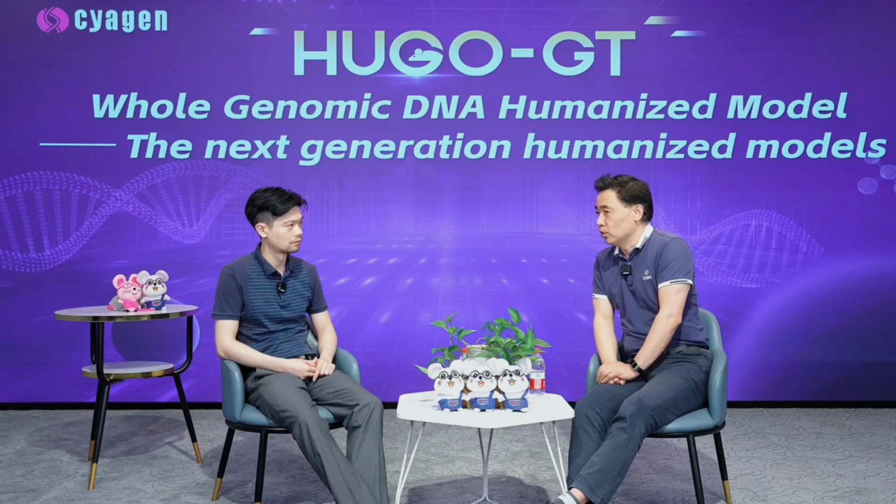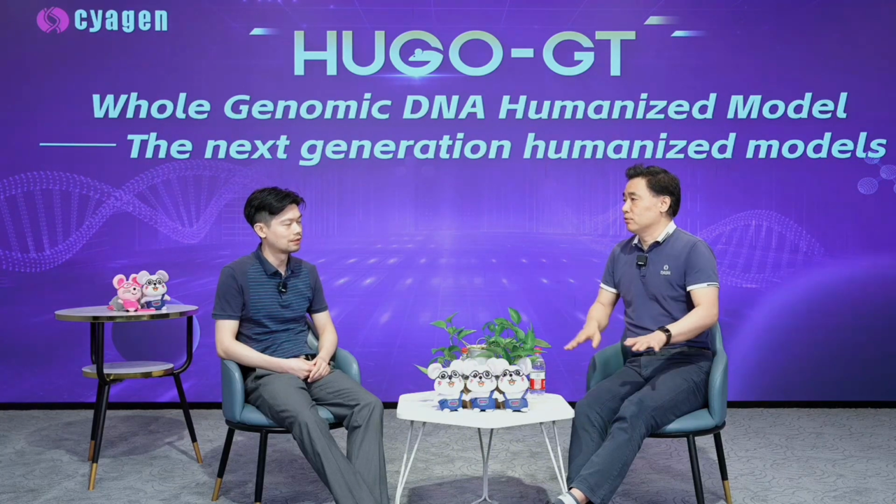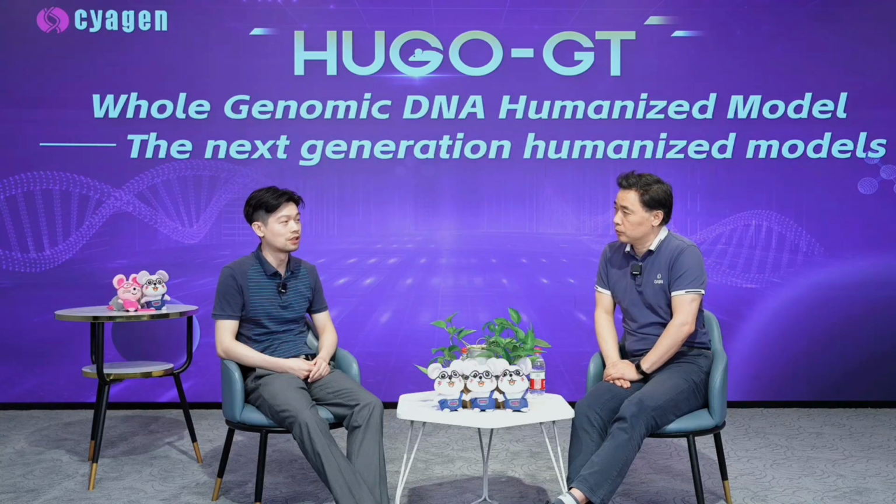sometimes, normally. Or appears to be normal. But this is through random integration. Exactly. And sometimes you have multiple copies. It's not a very repeatable strategy to go with. And it's not driven by the endogenous promoter either. That's right. So it's not regulated by the endogenous promoter. That's the problem of the transgenic model.